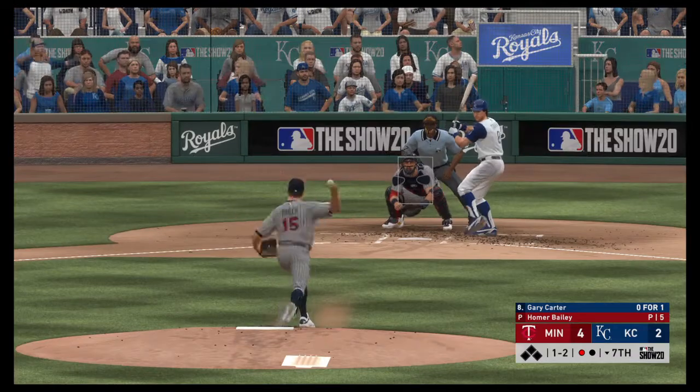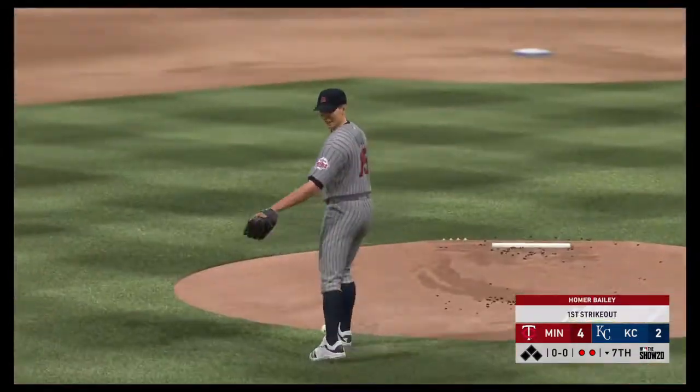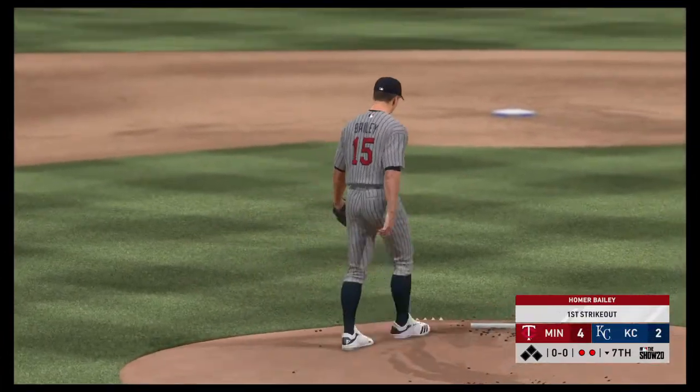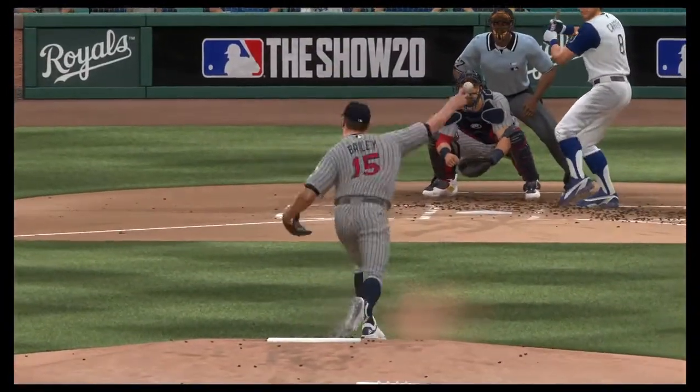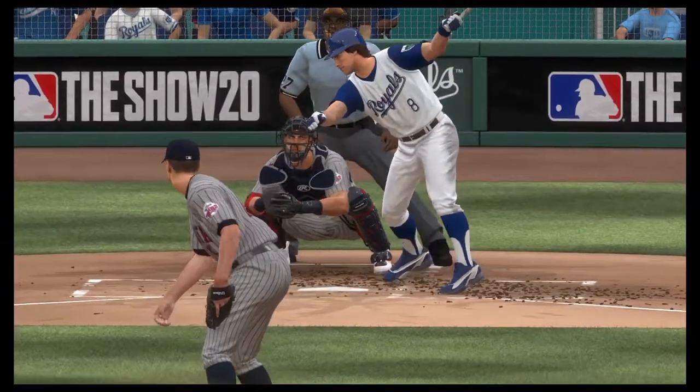Interesting pitch selection right there. In off the plate. Not too many pitchers in the game want to go in there and risk hitting the guy and letting him get on first base free of charge. Got him to chase out of the zone that time. Gary Carter becomes the second out of the bottom of the 7th.